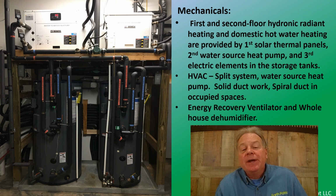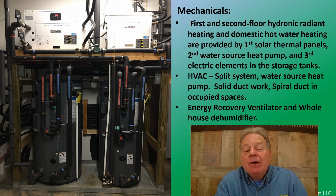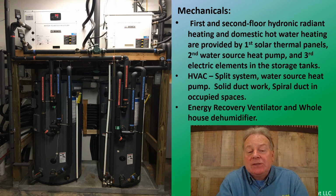So the tank on the right is your domestic hot water tank. Again, that is heated both by the solar thermal hot water and the geothermal water-to-water and the electric element. The tank on the left has a capacity of 120 gallons. You need a lot of storage.